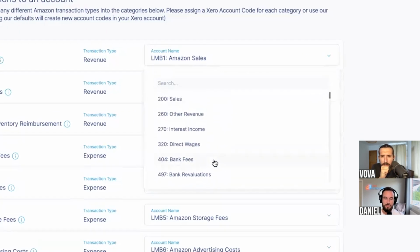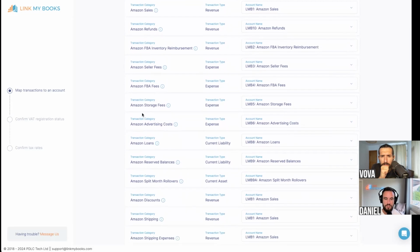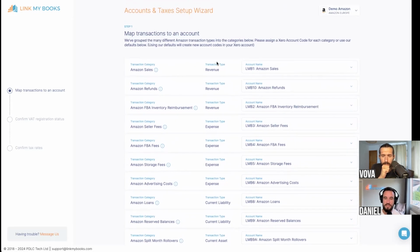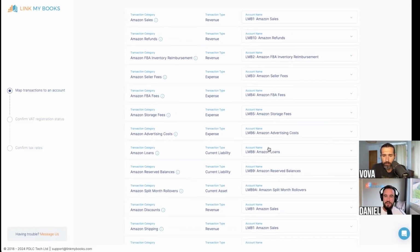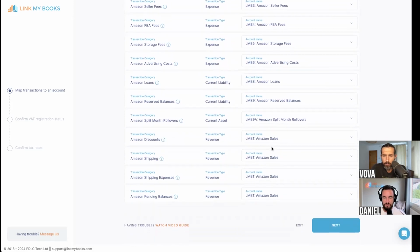So what it's pulling up is the existing chart of accounts from Xero, where you can select whatever accounts you want to use. All the different transaction types are listed down the left-hand side with explanations of what each of the things are. It tells you whether they're a revenue or expense or liability or asset account. And then, as I said, we list our default chart of accounts on the right-hand side, and you can change those. So for the sake of this, what I'm going to do, just ignore these at the bottom.